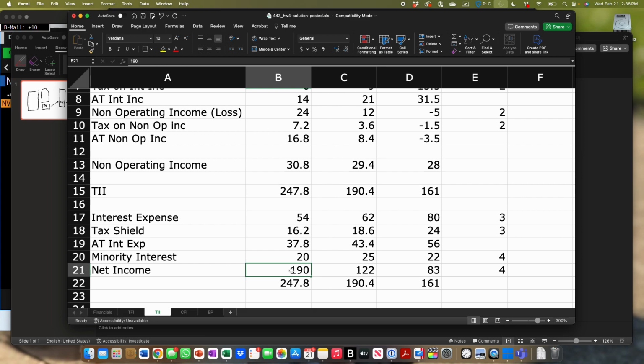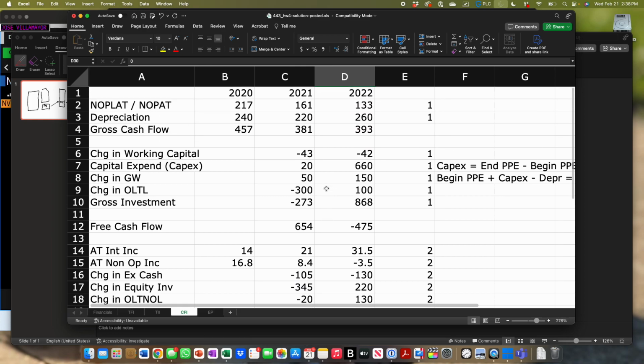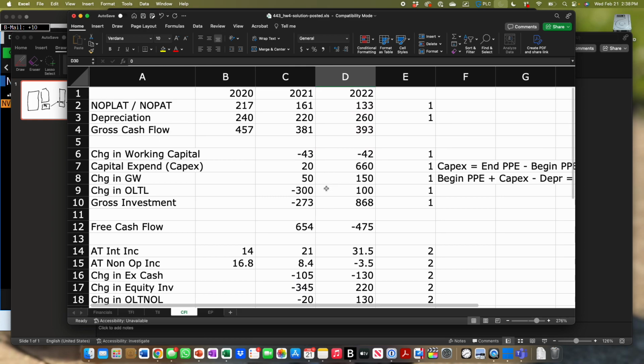All right, questions about TII, TFI? Everybody get these numbers? Great. I'm guessing most of you struggle with this one, the CFI, cash flow. Okay. So again, a couple of things. High level, what we're trying to do in this statement is get to CFI, cash flow available to investors. The whole idea of CFI is we're trying to say how much cash is coming in from operations, primarily, and how much cash is going out.